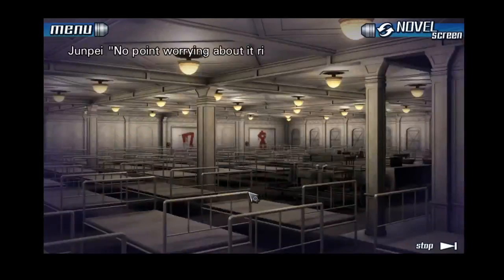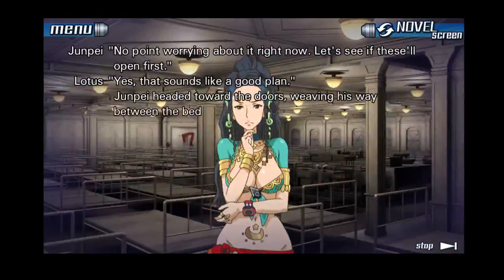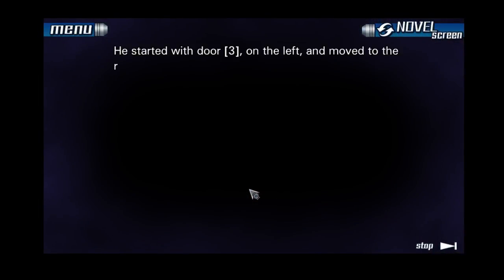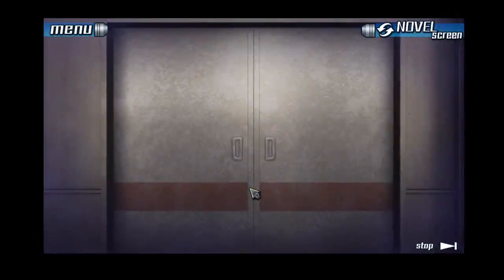No point worrying about it right now. Let's see if these will open first. Yes, that sounds like a good plan. Junpei headed towards the door, weaving his way between the beds. He started with door 3 on the left and moved to the right until he reached door 8.